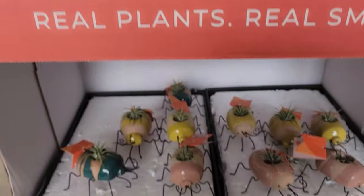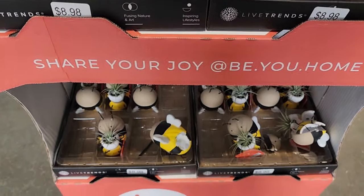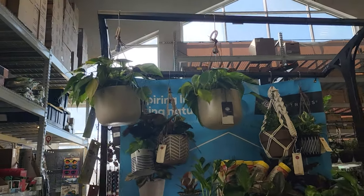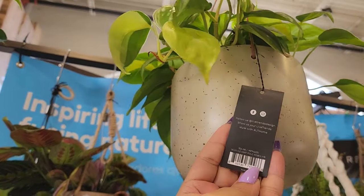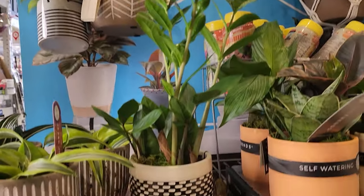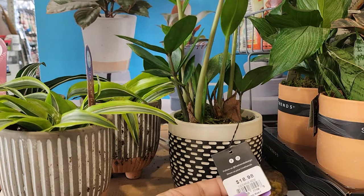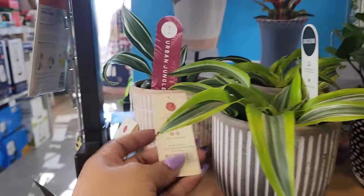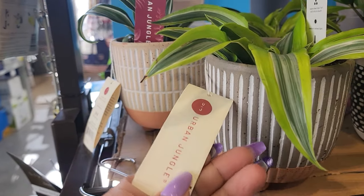Today, we are doing a Lowe's shop with me, and we're starting here with this display of air plants and kalanchoes. They are from the Live Trends collection. And then here they have this beautiful basket of philodendron Brazil. Really cute pot. Down below they had this really cute pot of a Raven, not Raven ZZ, but regular ZZ variety. They also have this dracaena, and this is from the Urban Jungles line.